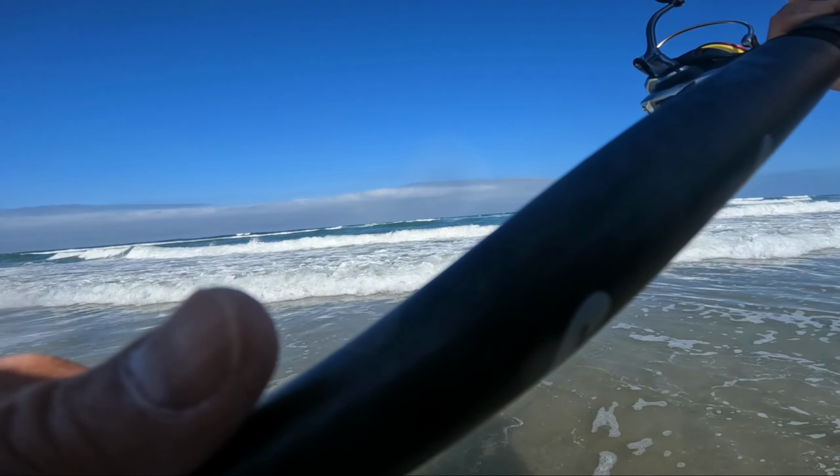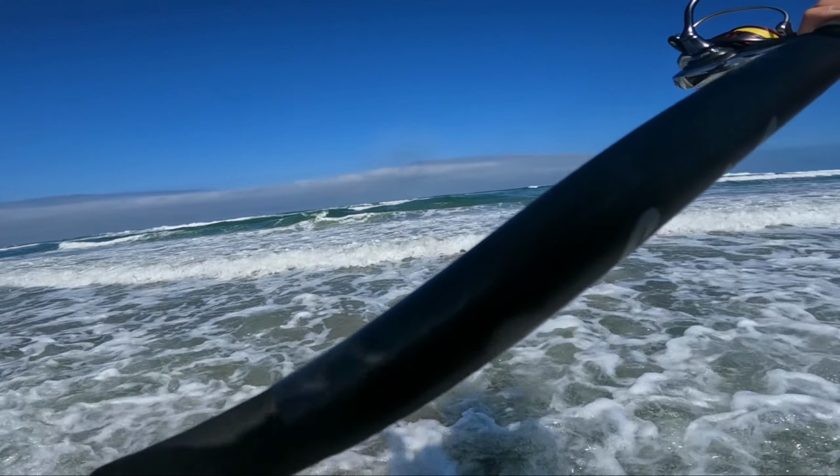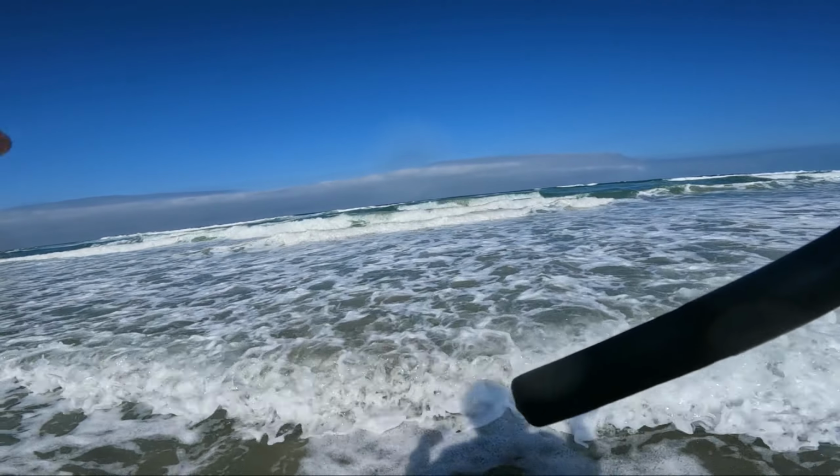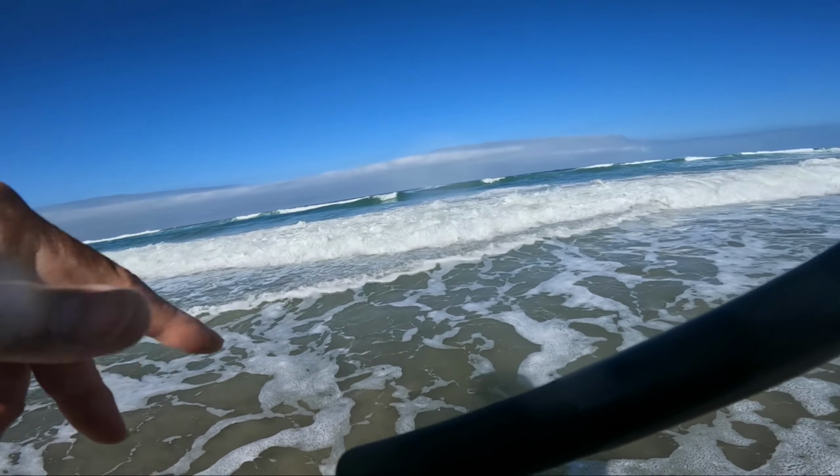I think this is the same spot that I got that bite early on. And now the tide is higher since it's a couple hours after I was here last.